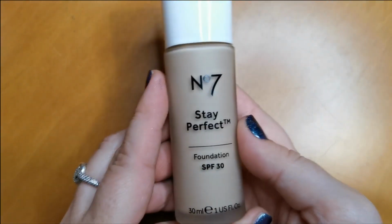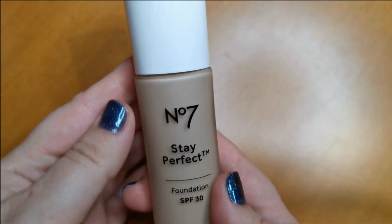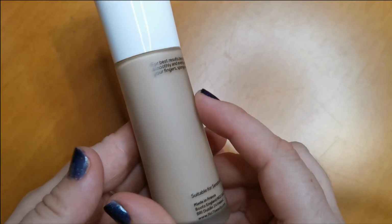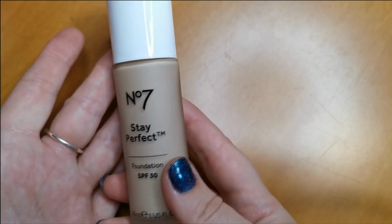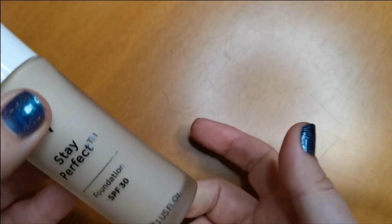Okay, so next up is the number 7 Stay Perfect foundation. I have it in the shade Calico, I believe. Yep, Calico. I really enjoy this. It's a really nice foundation. It's got lovely coverage. I don't really know what else to say. I'm saying the same kinds of things, but it does have nice coverage. It does look beautiful on the skin, so I am going to keep hold of that.